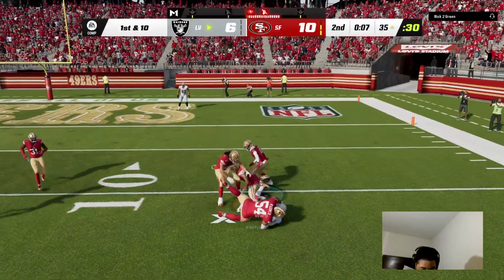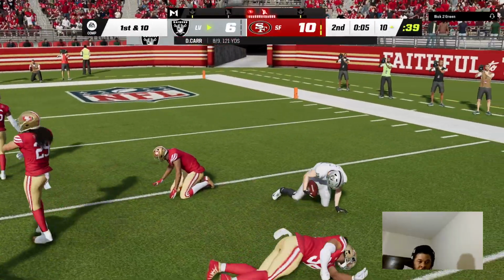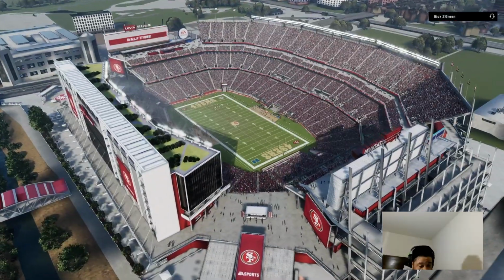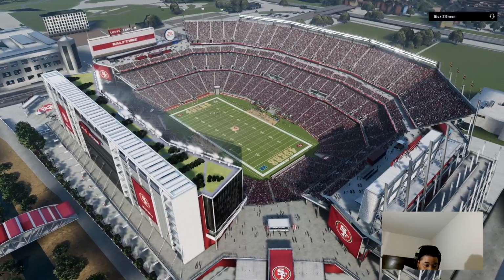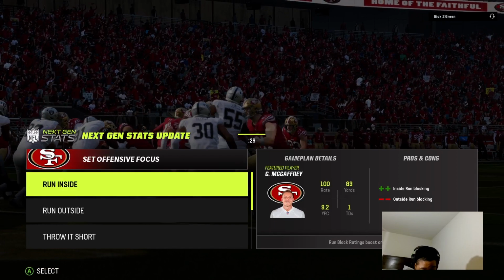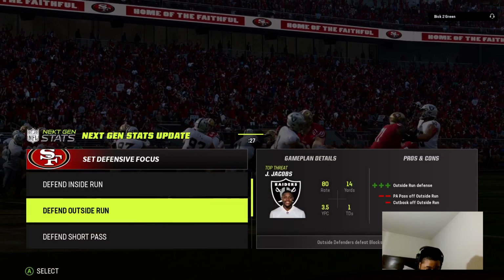A pass complete downfield to Renfro. He's going to be brought down there in the field of play. And the clock will run, no timeouts. They will not have the chance to bring out the field goal unit. So we've hit halftime here in Santa Clara with the 49ers out in front.